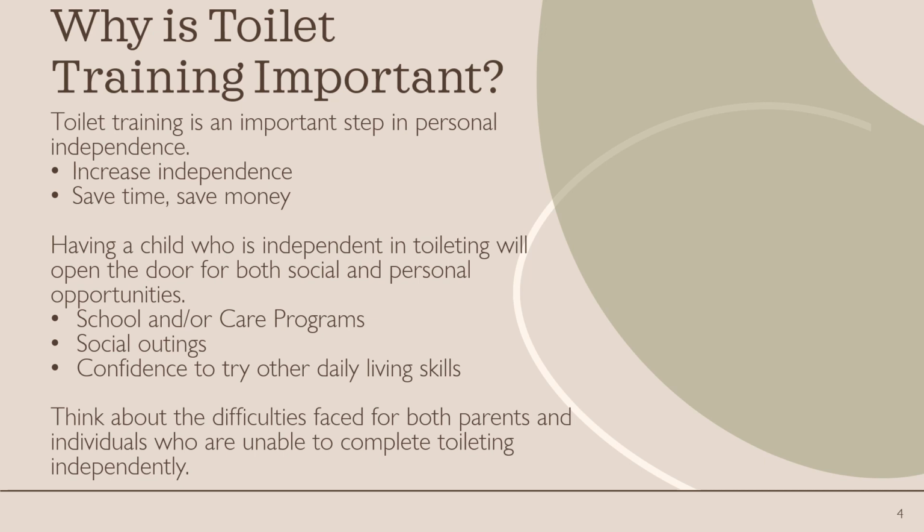Now, another thing is that whenever your kiddo is toilet trained and they are independent in using the bathroom, it opens the door for both social and personal opportunities. So specifically, schools and care programs, meaning like daycares, aftercares, weekend care, anything along those lines, they can deny you services because your kiddo is not toilet trained. Even though your kiddo has an autism diagnosis, that doesn't mean that they can go to every school and every care program without being toilet trained. It is up to the company to allow or deny you based on your toilet training status.